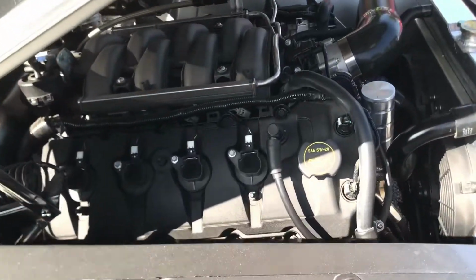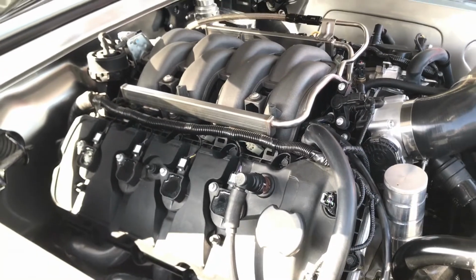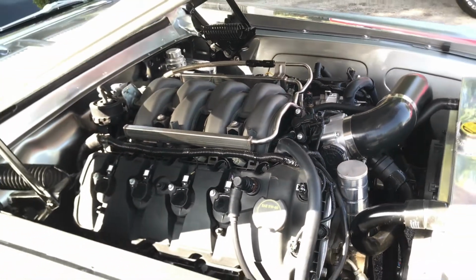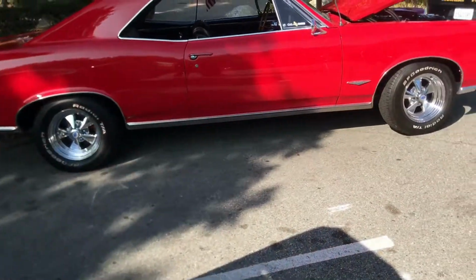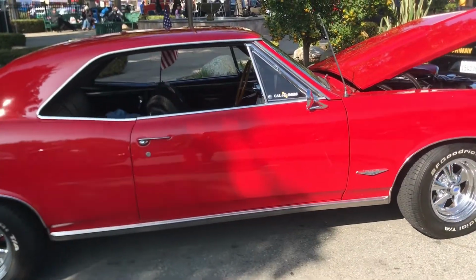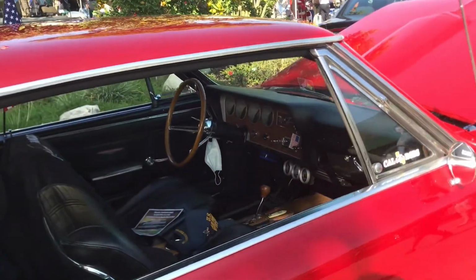Look under the hood here, you guys. You know what? I think Carroll Shelby would have been all over this. Robert and I had a conversation about this the other day, and we think Carroll Shelby would have been 100% behind it. So anyway, back to the 66 Goat. We just glanced at that for a second, but I definitely wanted to spend some time with that 67 Mustang.